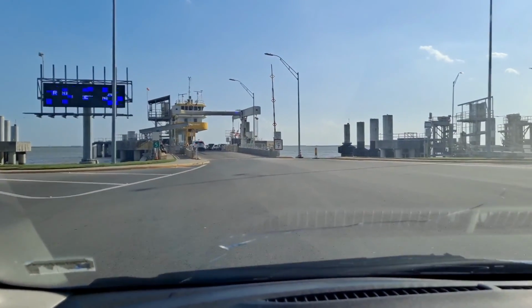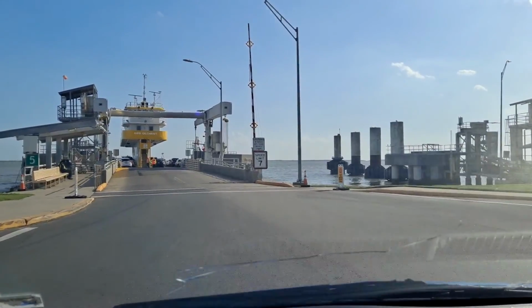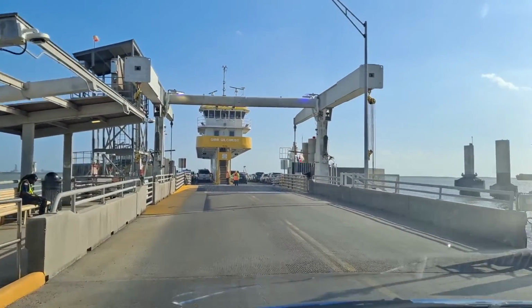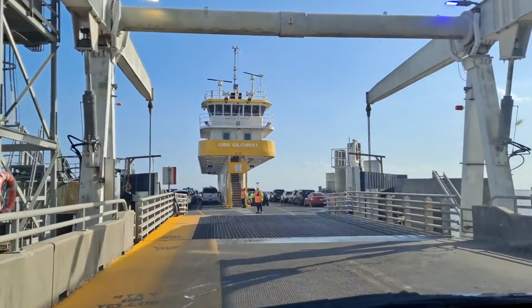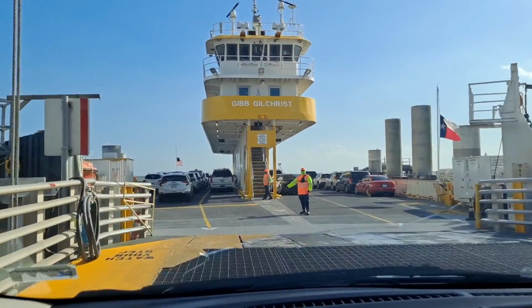All right, guys, not a lot of people out here today, even though it's Memorial Day weekend. I'm actually surprised there's not more, but we're on the Gilchrist ferry, and we're pulling on now. Actually, yeah, it's pretty, it's got some folks.